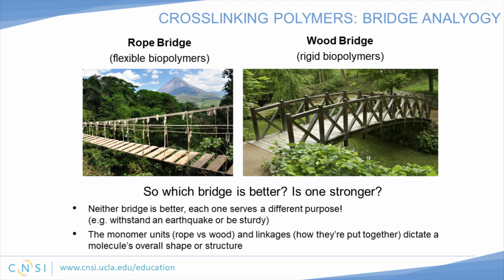Whereas if you have something that is more rigid, maybe this is going to be more durable. But then, for instance, if you have something like an earthquake, a bridge that's more flexible is going to be more mobile in that situation and might be more advantageous in that case. So in this kind of analogy, the pieces of wood and the planks are sort of our polymers, and then these crosses and how they're connected is the idea of cross-linking them.